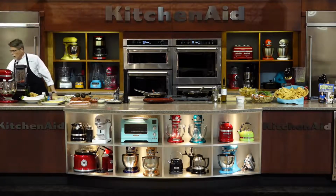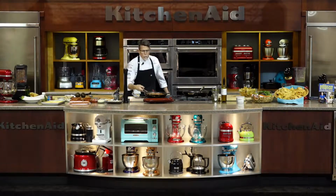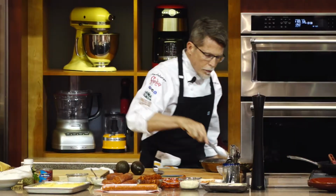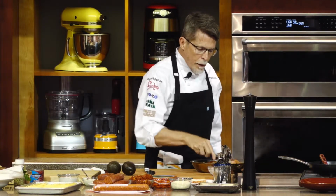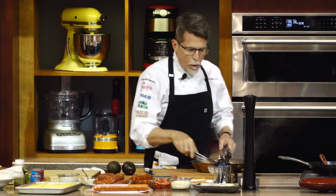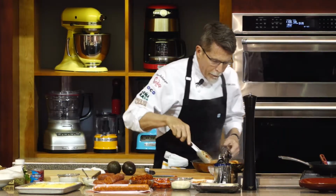Okay, so now, while that's coming to a simmer over there, we've got the fideos. These look super good. So they have soaked up most of the broth, and they've just left that tomato sauce there. And now I'm going to put in here, to enrich it, a little bit of Mexican crema.